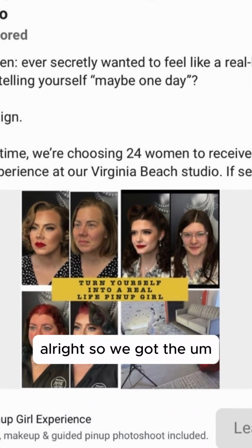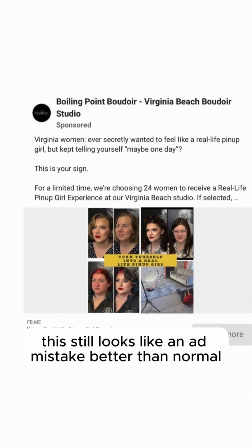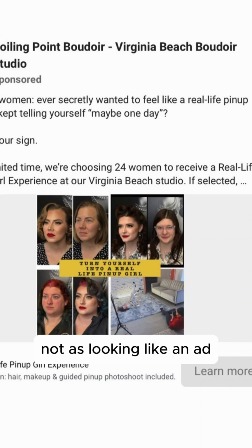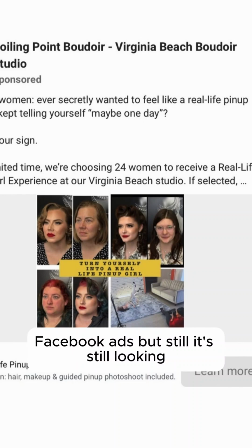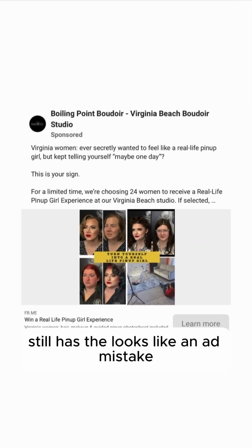All right, so yeah, this still looks like an ad mistake. Better than normal. Not as much looking like an ad as what I'm used to seeing from boudoir Facebook ads, but still, it looks like an ad mistake.